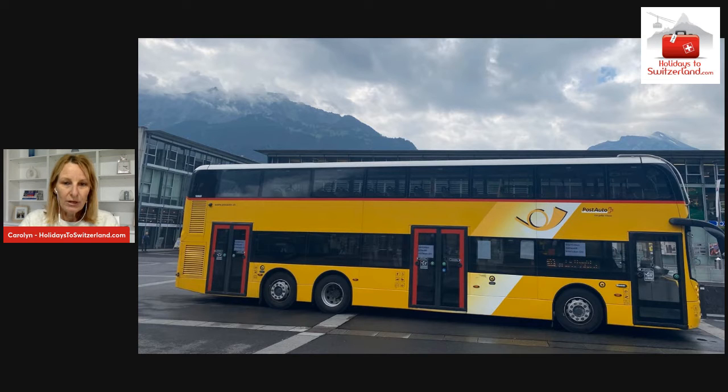The only time you would need to enter definitely through the front is if you need to purchase a ticket from the driver. But if you have a Swiss travel pass or one of the regional passes that cover public transport, you can just hop on as long as you have your pass with you. Tickets are not normally checked, but there can be random checks at any time, and there are fines if you don't have a valid ticket. So just make sure you have that pass with you, and you're right to go.